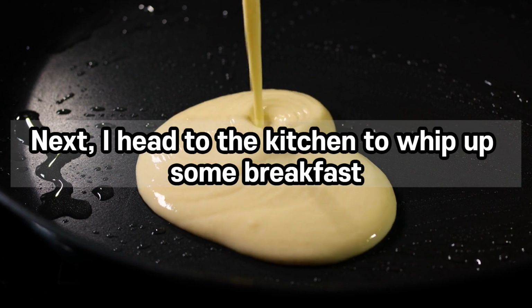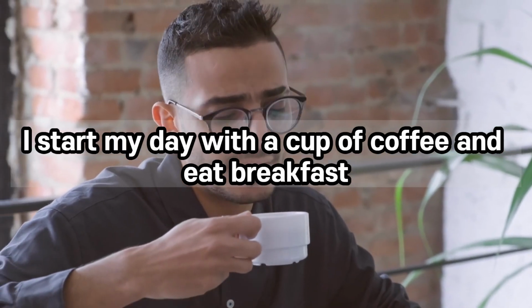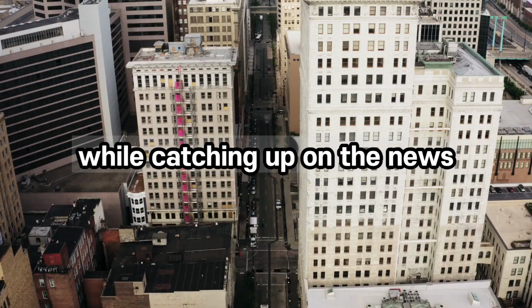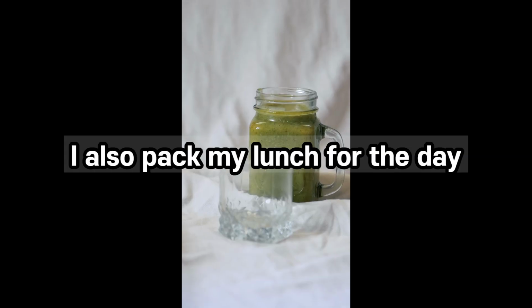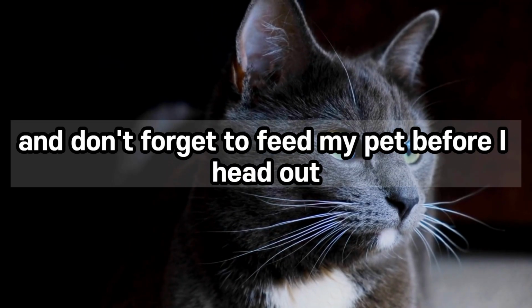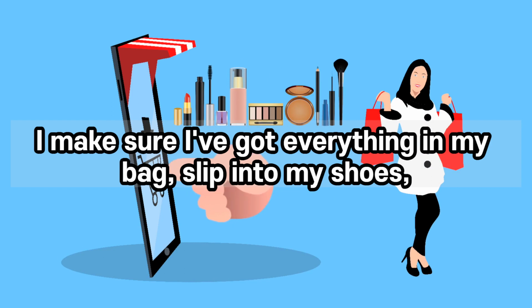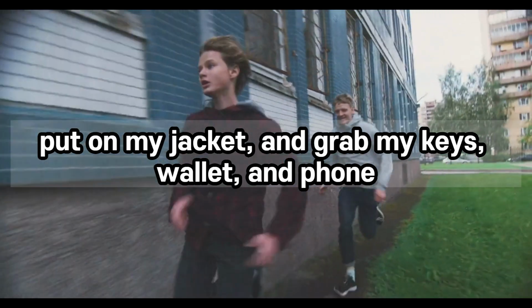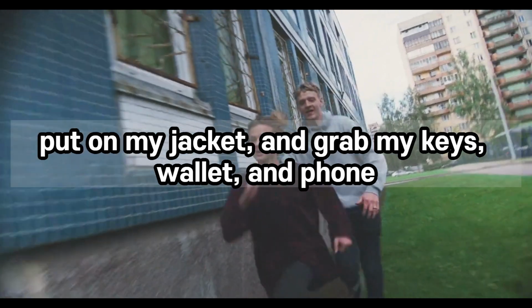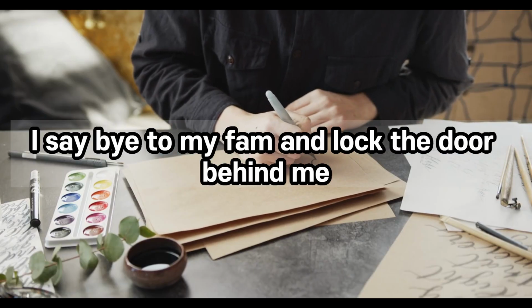Next, I head to the kitchen to whip up some breakfast. I start my day with a cup of coffee and eat breakfast. While catching up on the news, I also pack my lunch for the day. And don't forget to feed my pet before I head out. I make sure I've got everything in my bag, slip into my shoes, put on my jacket, and grab my keys, wallet, and phone. I say bye to my fam and lock the door behind me.